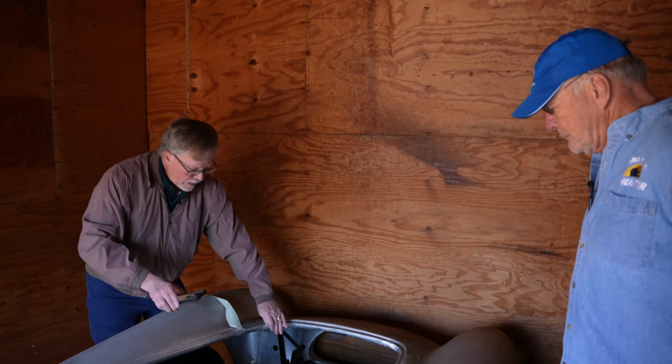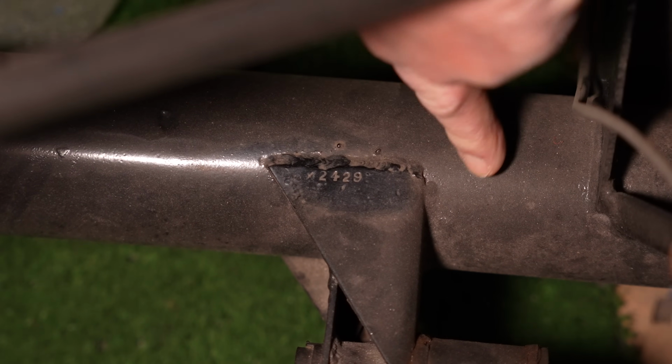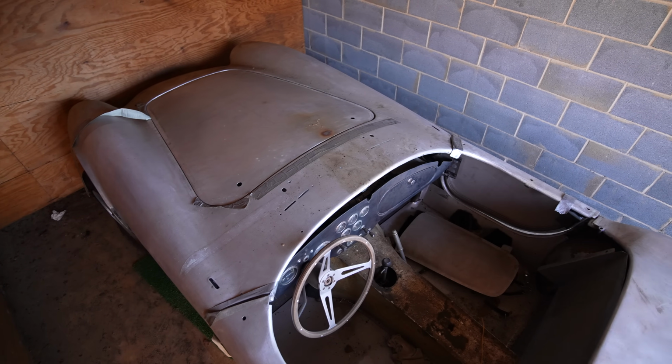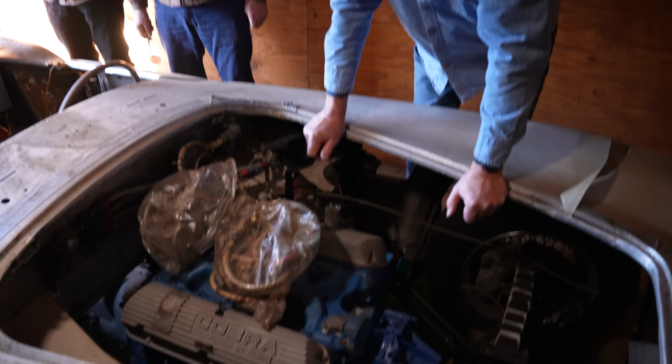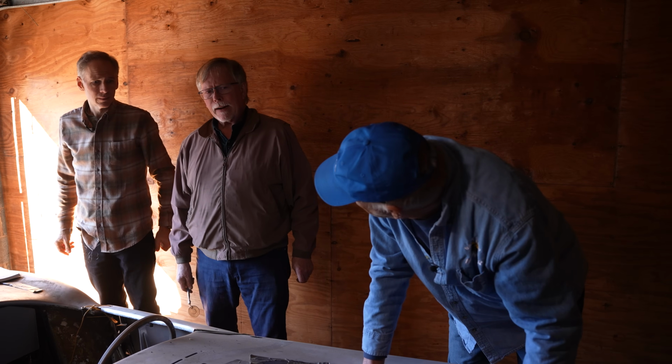So, the way to tell an original Cobra is to find the serial number. And there it is, right down there. On this car, we're going to be able to show you everywhere a serial number is. Small block Cobras initially came with a 260 cubic inch. How many made with 260? I think 75. I think 75.